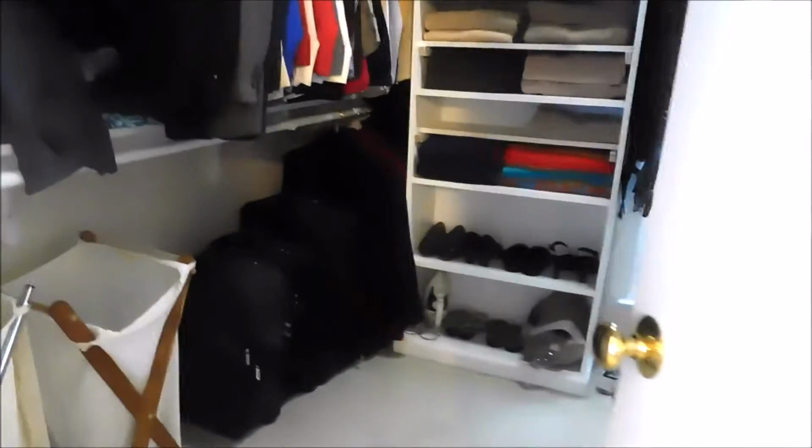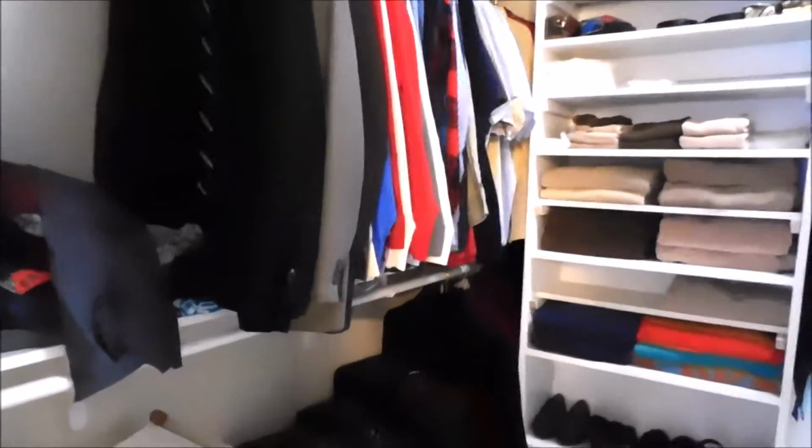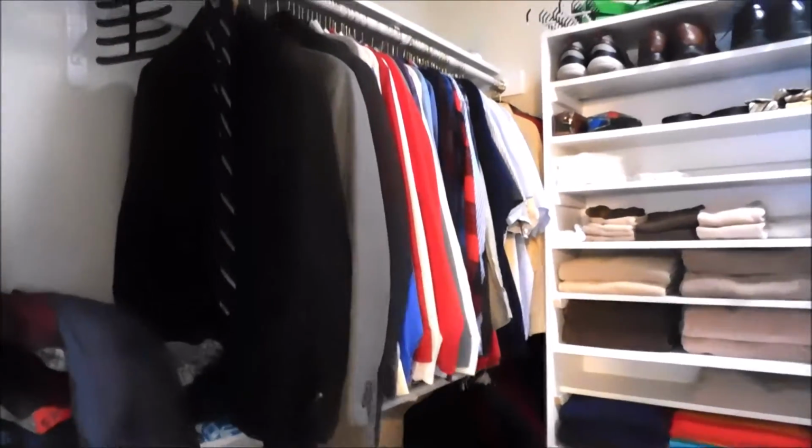Moving on from the water closet, we have the master closet. Now, I have the light on, but it is a little dark in here, so I'll do my best to brighten up the video when I edit. But this is my husband's side where he keeps his clothes. He has 2 hampers as he sorts it for me, and luggage down there. Some winter coats and things tucked back into that corner. I don't know if you can see that.